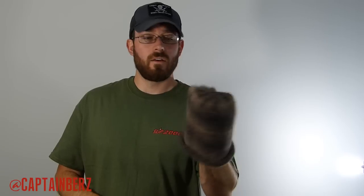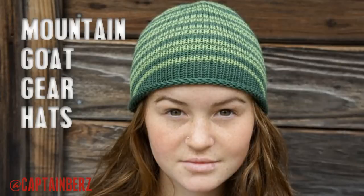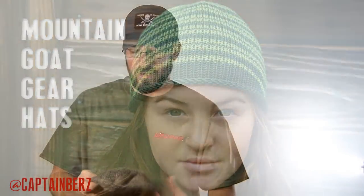But as far as having a good warmth hat, this is an alpaca wool hat. I think it's a mixture of alpaca wool and wool, and it's made by a woman whose link I can put down below. She handmade this. I forget the name of her company. It's something goat, something or other. Smiling goats, laughing goats, I don't know. It's kind of a funny name.